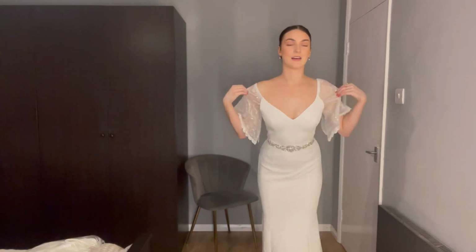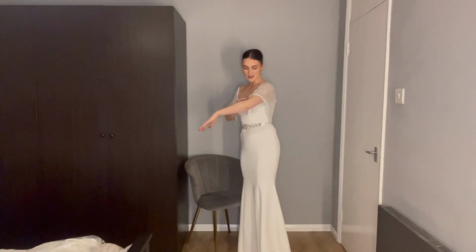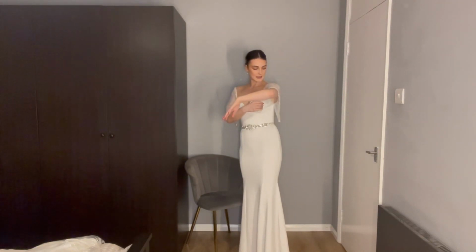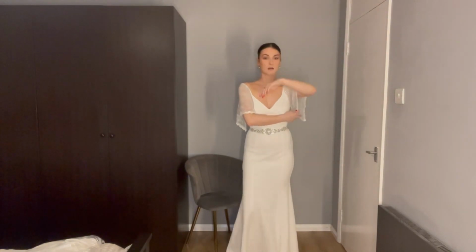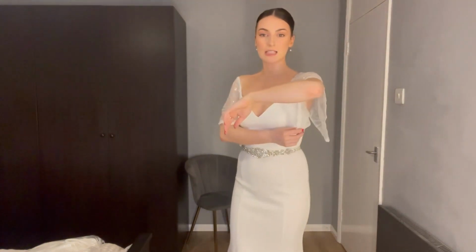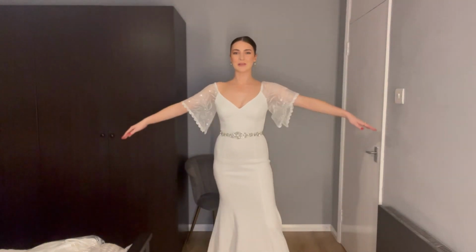I don't actually think this is a bad dress. It feels quite nice. I was worried that the sleeves were going to be a little bit itchy. But oh my goodness, it's not even a full sleeve. It's just like a drape. Do you see? Does that make me like it less or what?